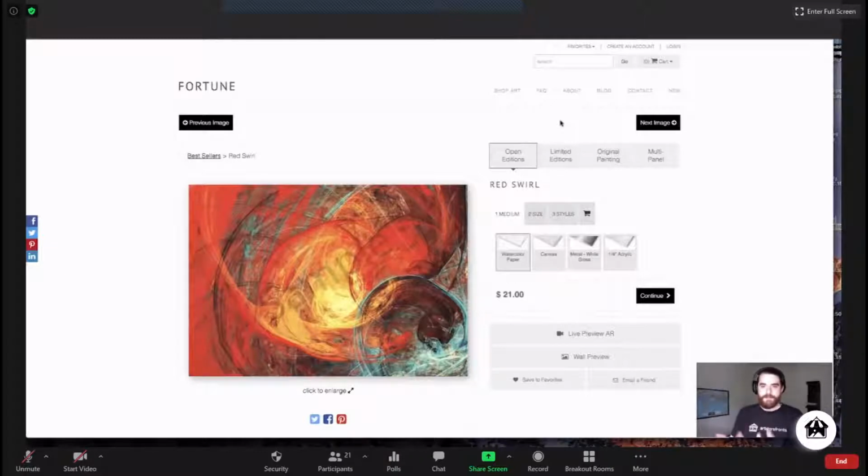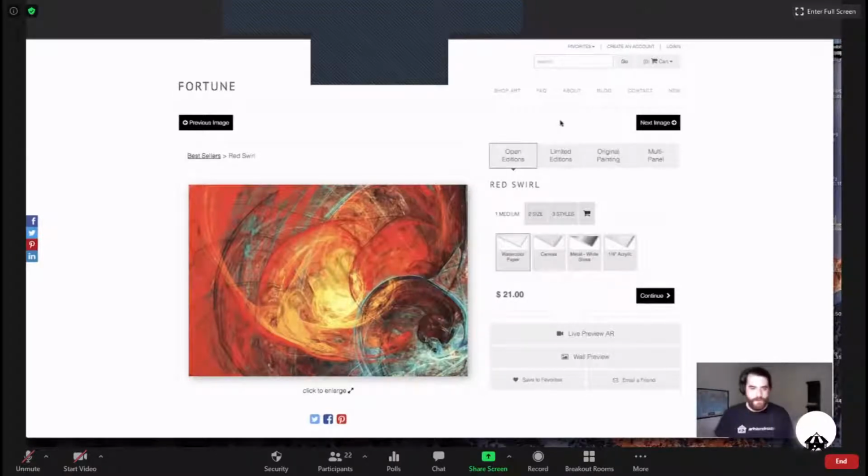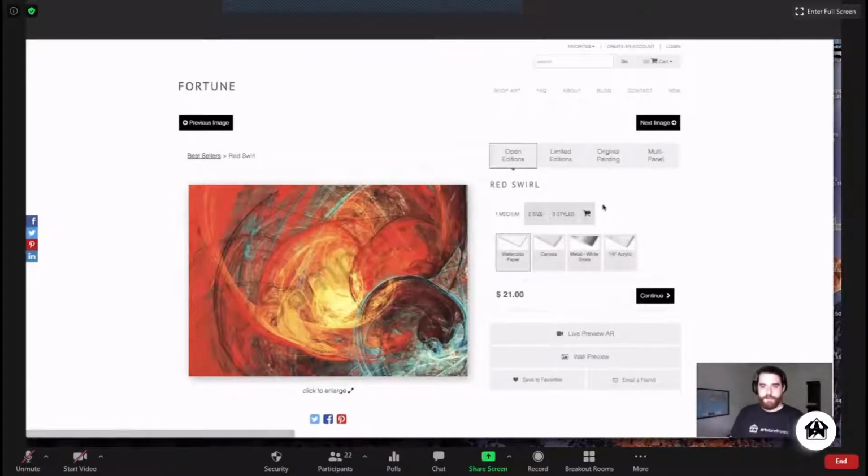Everything is visible on one screen and it's all expanded. There are no drop-downs. Everything is image based. This is like the express lane to checking out artwork online. Beyond that, you can offer every version of an image side by side. The open edition prints are right here.